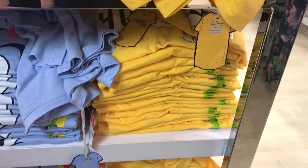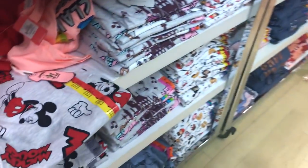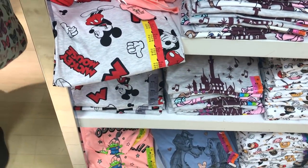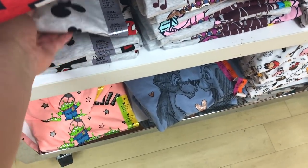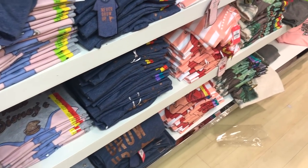Winnie the Pooh one, yeah. I think I showed that one last time, actually. Oh, they've got Mickey Mouse one round here, look. I think that's what I tried to get last time. Oh, look. It's a bit too about your size? Yeah. Harry Potter one. Dumbo. Jungle Book.